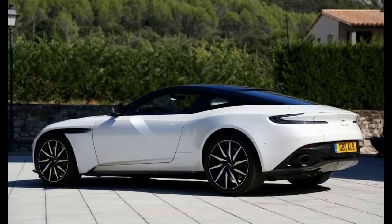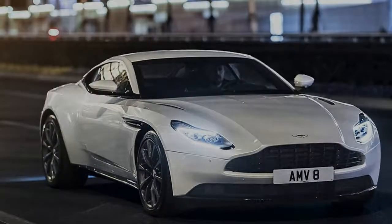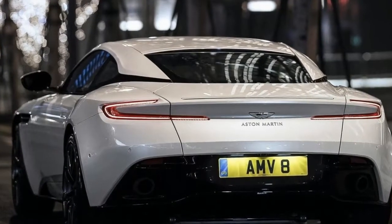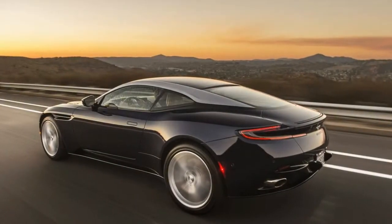But don't go thinking that the whole powertrain's been lifted wholesale from Mercedes. Basically, this car's got an 8-speed automatic gearbox rather than the twin clutch that Mercedes uses. And also, this is a wet sump engine as well, whereas Mercedes tend to use the dry sump engine in their GT models.